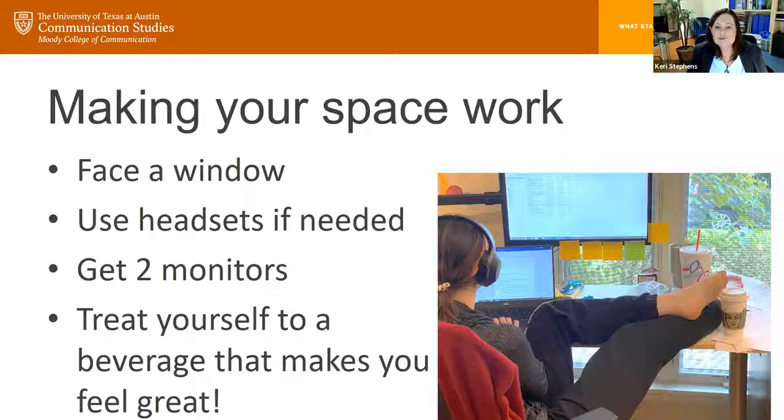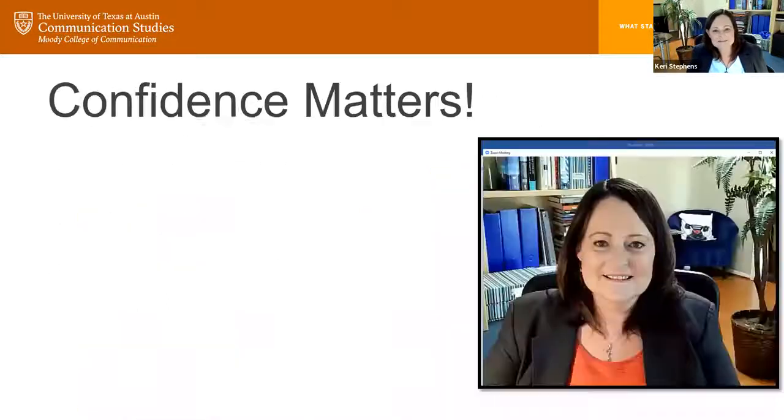If you can get 2 monitors, that's also a great help. And monitors have also come way down in price. So that's a thought. And then finally, treat yourself to your favorite beverage every once in a while. Hers is Starbucks, and we go and get them curbside about once a week. It's a nice little treat.